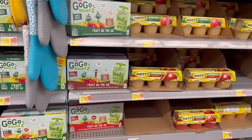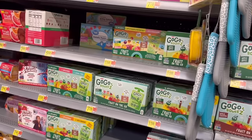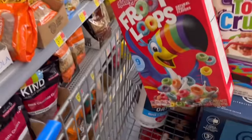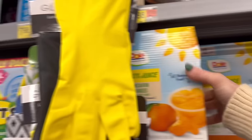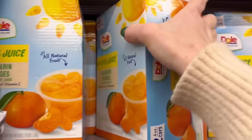I need applesauce cups. Don't they have like a big box of them? Oh, yeah, look up. How many? 18. Okay, perfect. Applesauce cups. And orange cups. That box is bent. That box. This box is seed supplements.